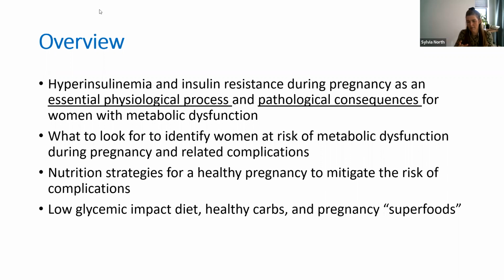So if you're at risk of diabetes later in life, then you're also at risk of having more metabolic complications during your pregnancy. We're going to talk about a little bit of the technical stuff, but then some more practical stuff about, okay, what do I look for? Who are the types of women that are more likely to be affected by complications, and what are the complications we're talking about? And then some nutrition strategies to support a healthy pregnancy, including some more practical stuff on a really good diet that can reduce some of these complications.